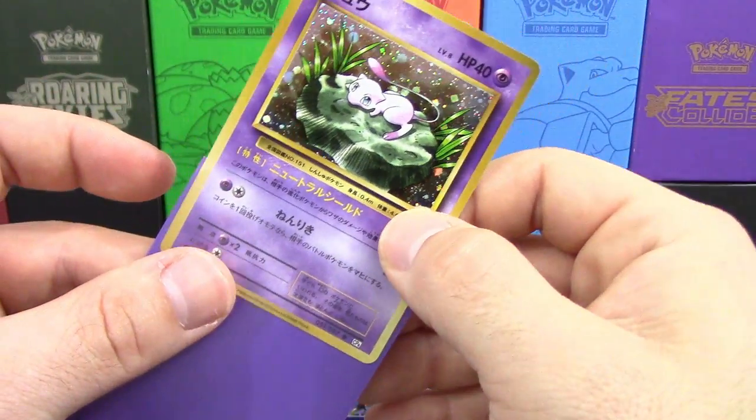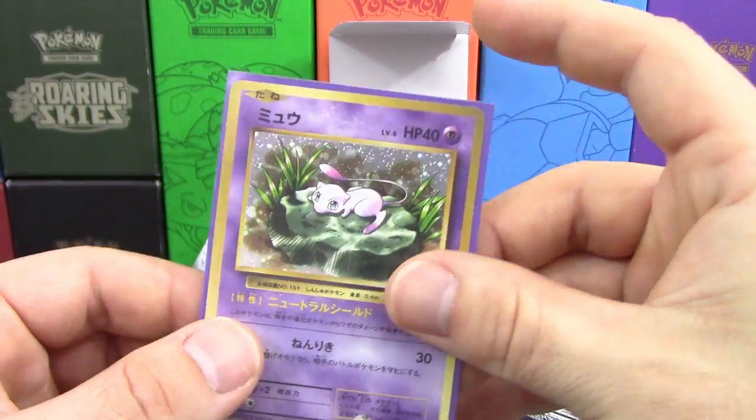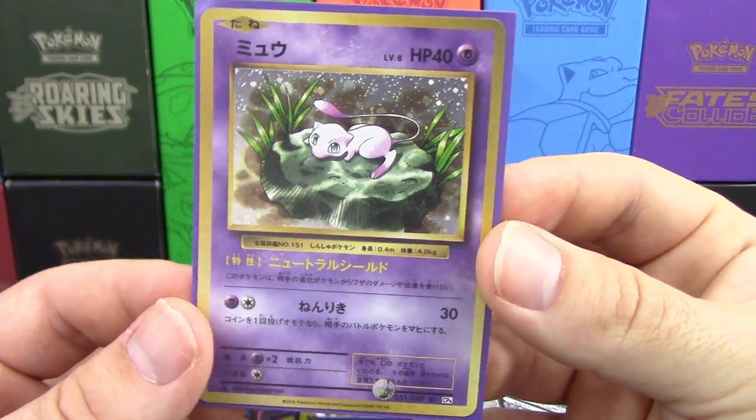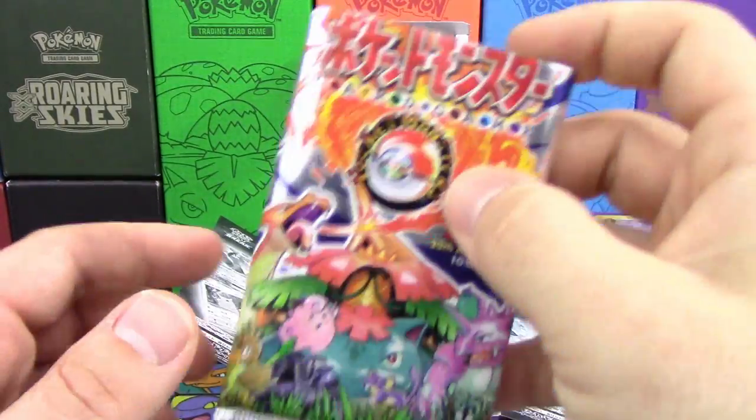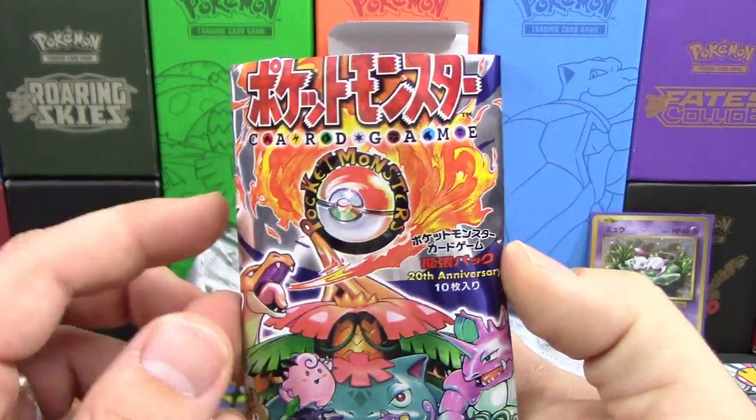And you know what's funny? I picked purple sleeves, too, and the first card I picked is a psychic type, and it's Mew. That is so cool. Oh, very cool, very cool. Love this, guys. I'm super excited, as you can already tell.